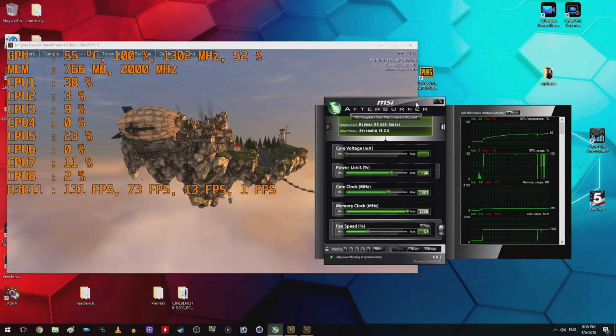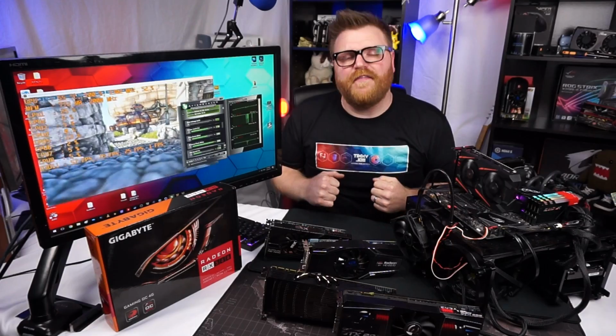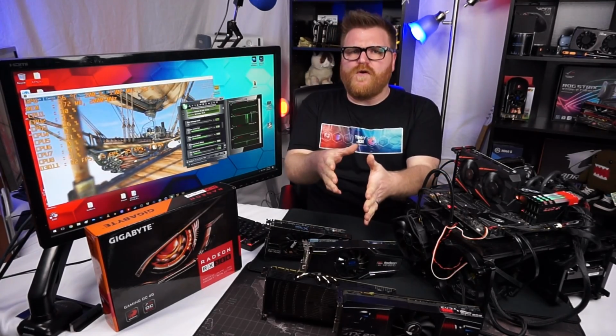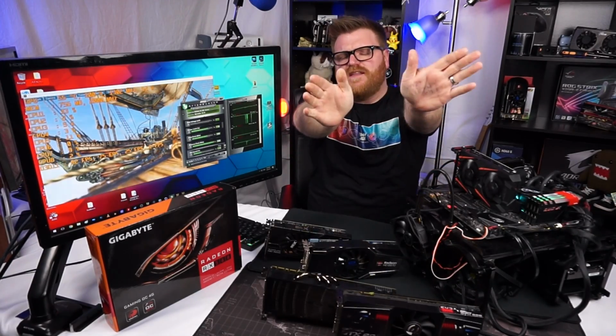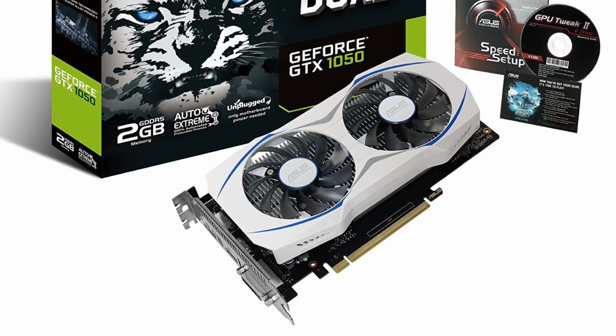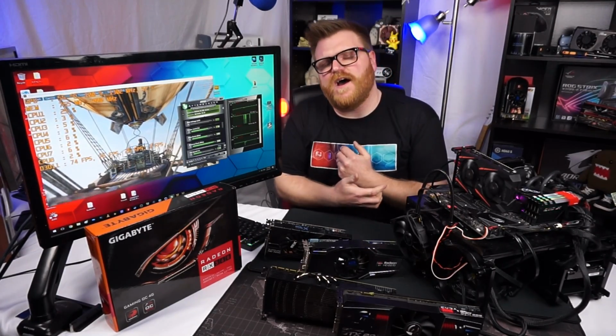I figured I'd show you a few monstrous video cards that are very much overshadowed and outperformed by the little devil here. Now, I know, let's just get the elephant out of the room. Yes, there is a big case to be made for getting a GTX 1050 over this little guy, or a 1050 Ti. Yes, but I've got some key points to make about why this thing's good.